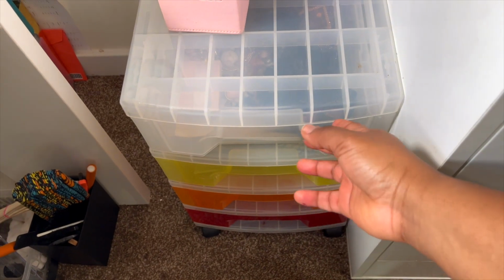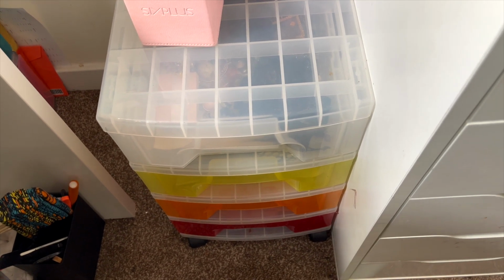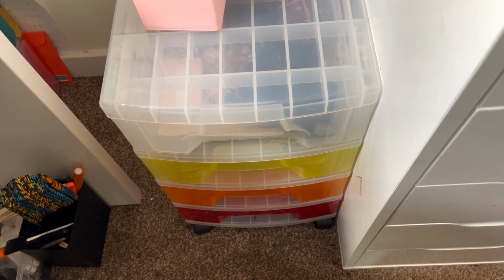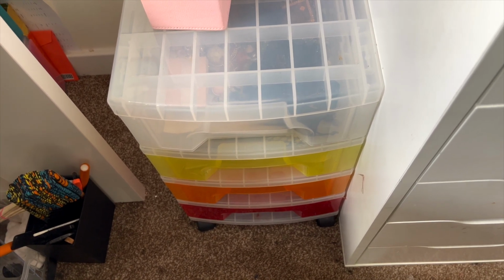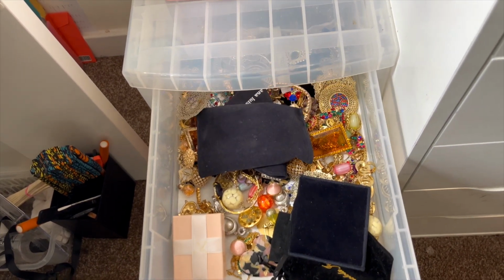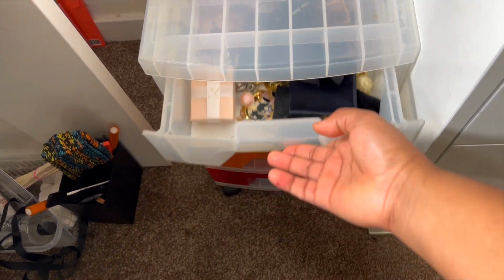And this is where reality strikes. So I am a daughter to a jewelry maker. My mom is a bead and jewelry maker. So I do have a lot of jewelry and I haven't really given it good organization. So I've got my earrings and bracelets and it's a mess. I'm not even gonna lie.